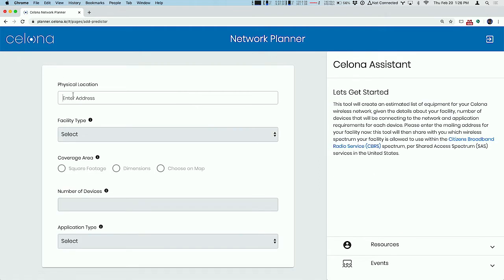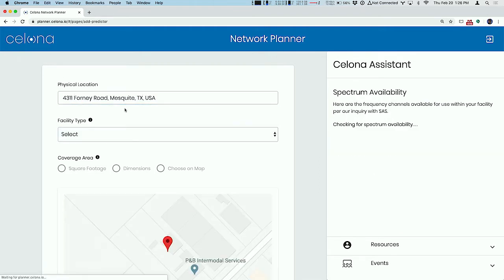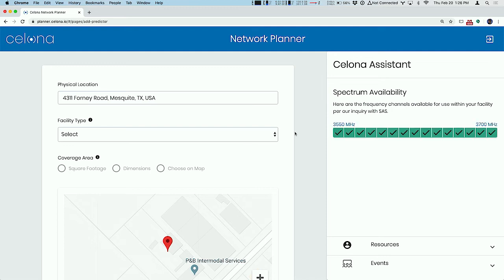So I'll just refresh this, and I'll put in a different example. Again, in Texas. I like Texas. Any Texas people here? Tawny does speak for all of us.